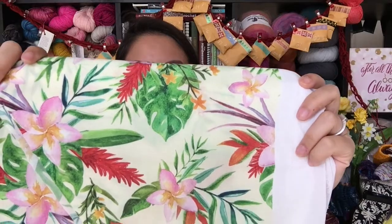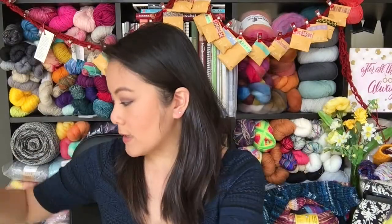So that's it for my knitting. But last week I ended up trying my hand at some watercolors. So I've mentioned Tangled Pen before. She's an amazing watercolor artist. She's also the one who designed this lovely watercolor Hawaiian print for my dress that I made recently.